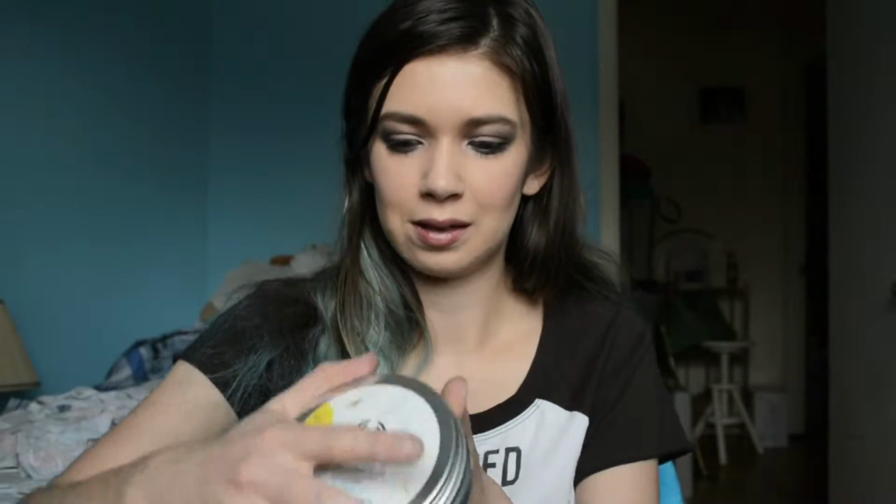This is so cool. It's like a solid in the tin, and then I just scoop a little bit out of the tin with my finger, and then I always have a hard time putting the lid back on the tin. Wait, I'm struggling. Hold on, get back on there. Get on. Is it on? Close enough. So I take a little bit on my finger and I work it into my fingers, and then it turns into an oil basically. So I rub it all over my face, get all of my makeup off.